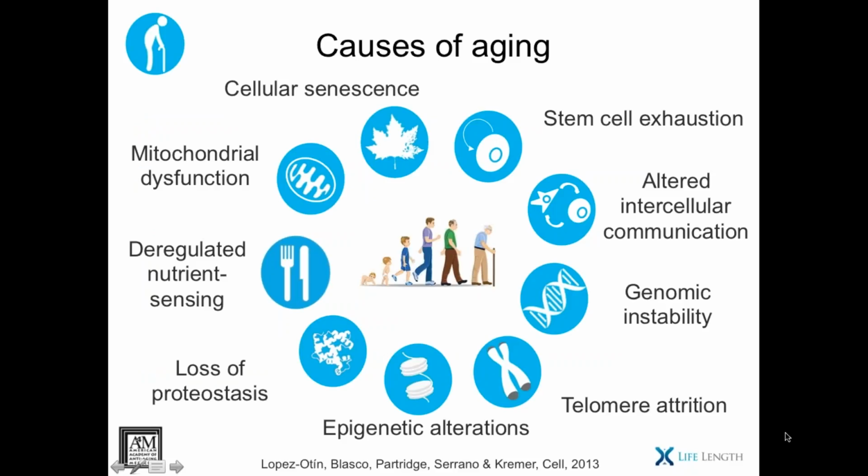The causes of aging are many, and perhaps the best study was put out by Dr. Maria Blasco. She is one of the most renowned scientists in Spain, and she's the director of the National Cancer Research Center. I like this model. The causes of aging, well, let's go from around 11 o'clock. Cellular senescence, stem cell exhaustion, altered intercellular communication, genomic instability, telomere attrition, epigenetic alterations, the loss of protein regulation, proteostasis, deregulated nutrient sensing, and mitochondrial dysfunction.